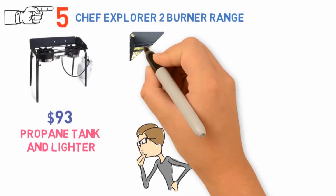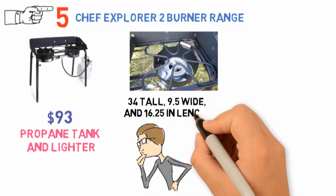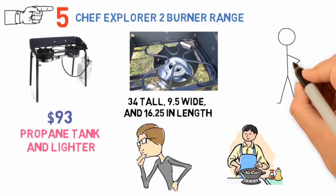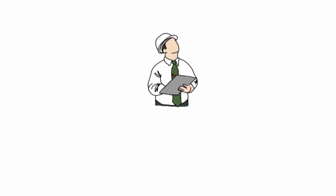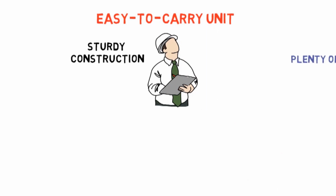In terms of specifications, this camping stove is 34 inches tall, 9.5 inches wide, and 16.25 inches in length, so it provides a lot of space for cooking meals, small and large. And while you might think a stove this tall and long might be difficult to carry around, think again. Reviewers say this one breaks down nicely into an easy-to-carry unit. With 4 legs on the ground and sturdy construction, this camping stove provides plenty of stability when cooking.